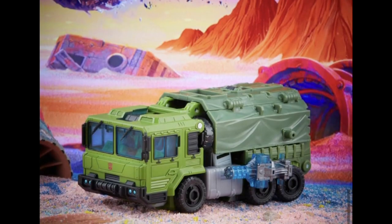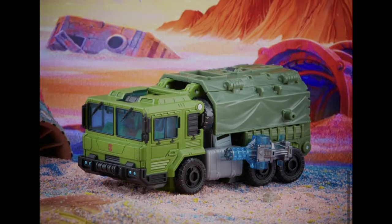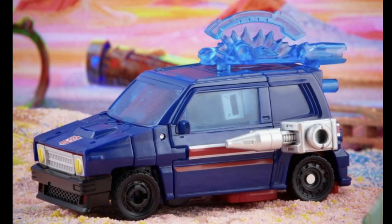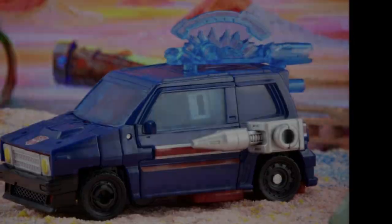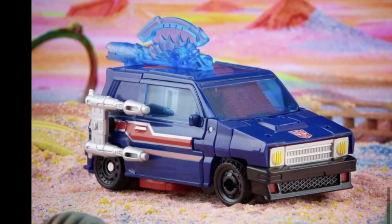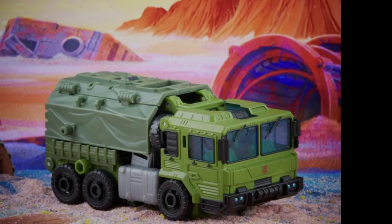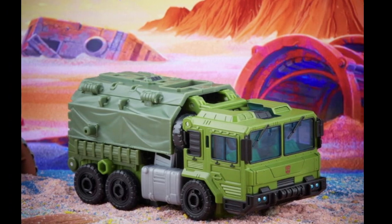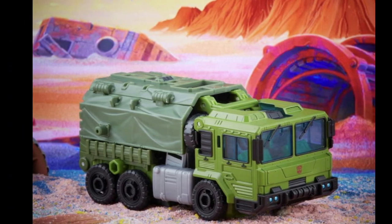So this has been our first opportunity to take a look at the Legacy figures. Let me know your thoughts on these ones down in the comments. Are you hyped for Legacy coming up? Has this ignited your passion for the brand again? Because I have to say, certainly under Kingdom, mine wavered a little bit. I picked very little up from Kingdom versus Earthrise and Siege, especially Siege. I picked up more from Siege than anything.